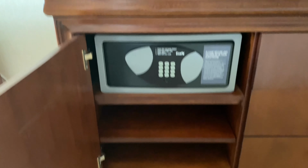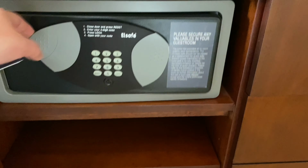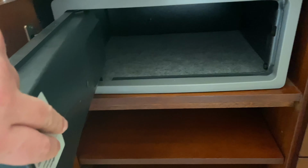In our cupboard, I was expecting the minibar, but no, we have a safe. It's a good size safe. I can get everything in there. And yeah, nice, solid, and attached. Good stuff. Have we a minibar here? No, by the looks of things, we have drawers.